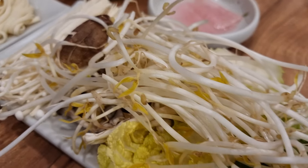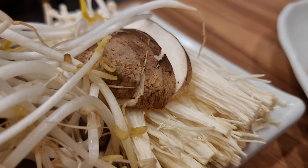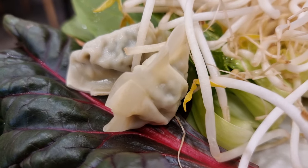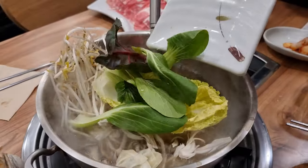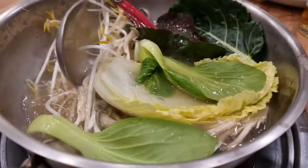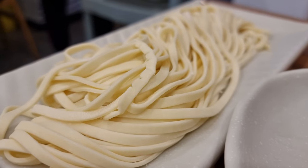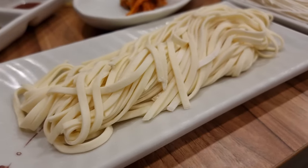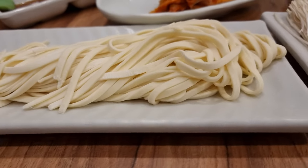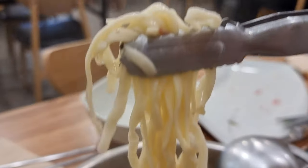We received a leafy plate of cruciferous vegetables, mushrooms, sprouts, and two dumplings for the cherry on top. For leaves, we had Swiss chard, kale, bok choy, and cabbage. For mushrooms, there was a small bunch of enoki. The still powdery kalguksu noodles came on the side on a rectangular plate to be added to the pot when the planets aligned and the timing was right.